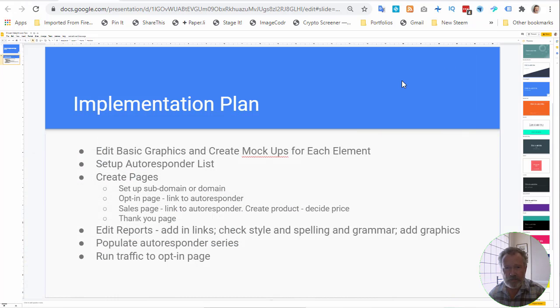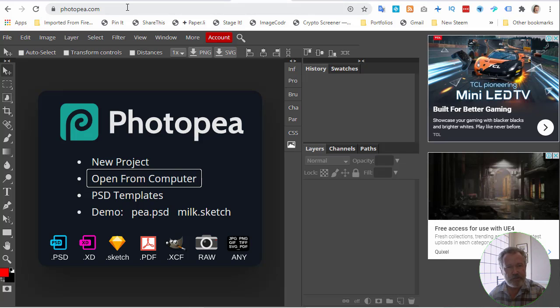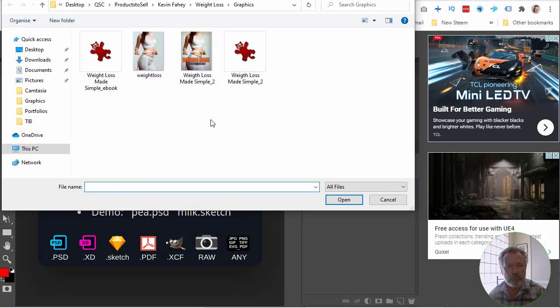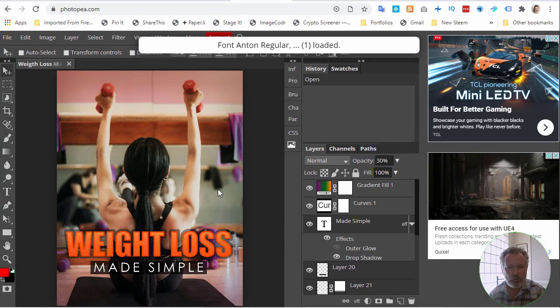To do that, I do not have Photoshop on this computer. My computer crashed a little while ago and my old copy of Photoshop disappeared. So I'm going to use photopea.com, which is an online image editing tool that allows you to edit Photoshop files. I'm going to open from a computer and I'm going to pick this. This is the one, so I've downloaded this one here. So it pops it all in.